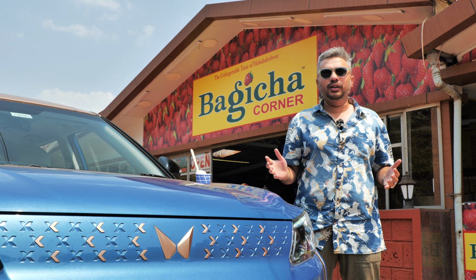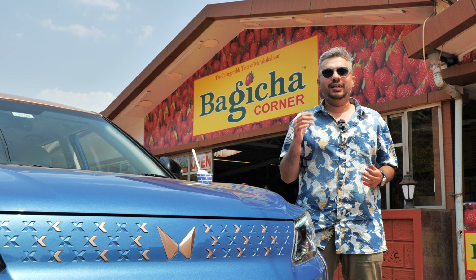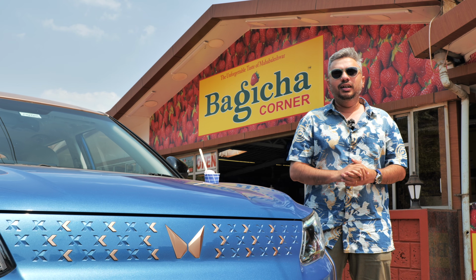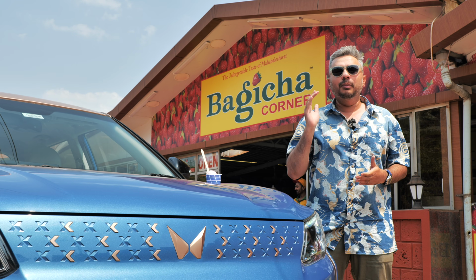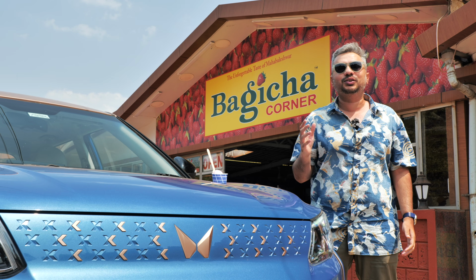I've had a great drive all the way from Pune to Mahabaleshwar, covering 120 kilometers in what felt like a flash. It's amazing how quickly the scenery changes. Just a couple of hours ago, I was in the concrete jungle, and now I'm in beautiful Mahabaleshwar. This kind of spontaneity comes thanks to the XUV400's ability to munch miles without any range anxiety. Now it's finally time to sample some of Mahabaleshwar's famous strawberry ice cream.